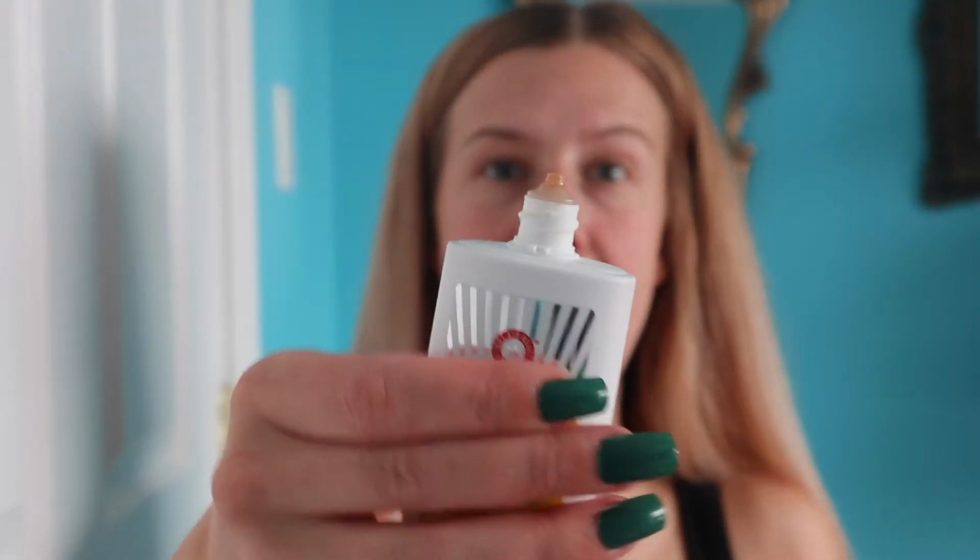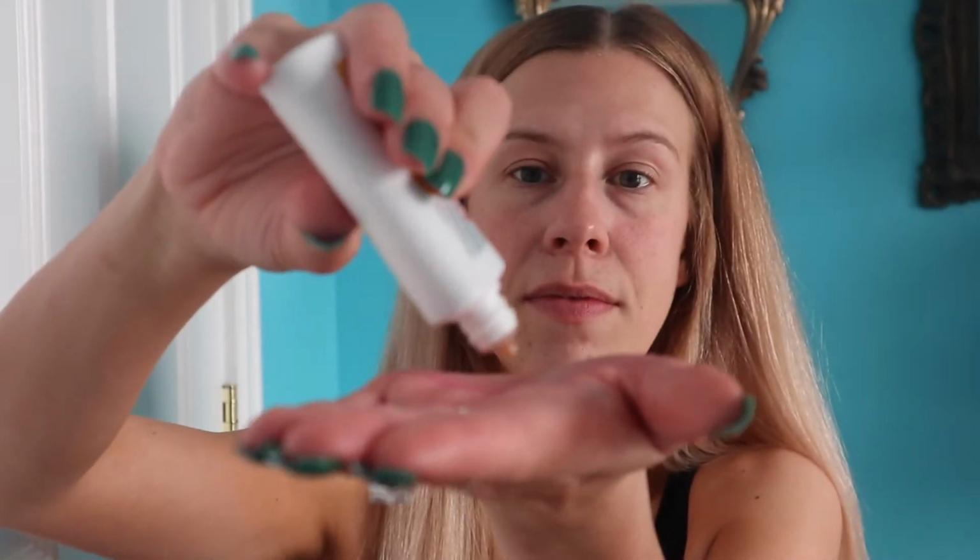I also want to show you guys what it looks like when you put it on, because a few people have been asking me if it leaves a white cast, if it wears well under makeup, so I thought what better way than to actually show you guys. So it's actually a beige color.